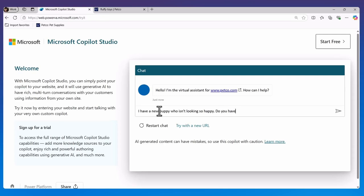Do you have any fluffy toys that might pick up his spirits? I'm actually speaking very natural language. So I just want you to know that natural language is not keyword search. I'm not here to type 2 words and get an answer. I'm here to have a conversation, right, with an intelligent, artificially intelligent agent.